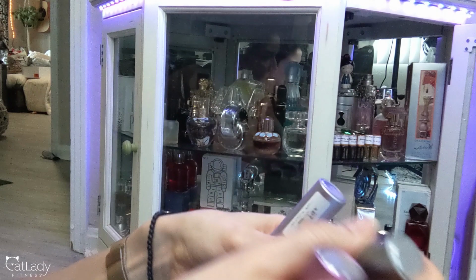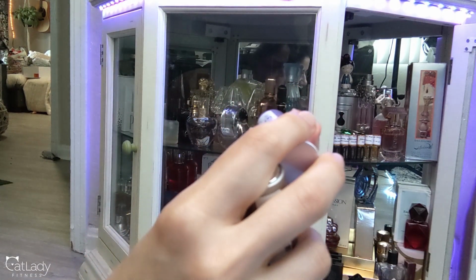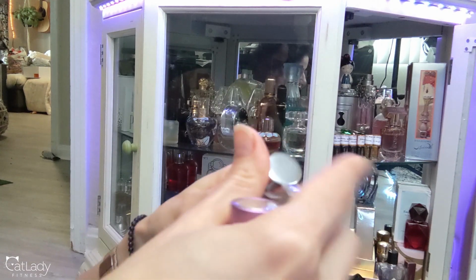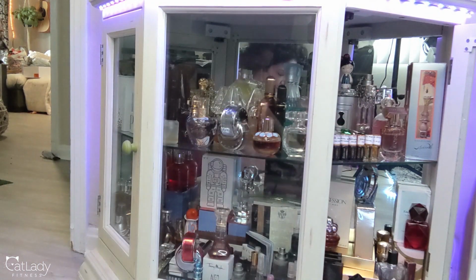It's Chypre. I don't know how you say it. You know when you read words all the time, but you don't know how to say them? But people know what I mean. And this is Eccentric Molecules O2. This is a favorite. I need to get a bottle of this. Eccentric Molecules O2. It's great for layering.